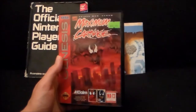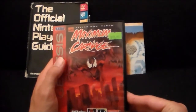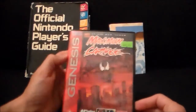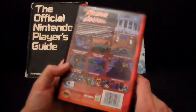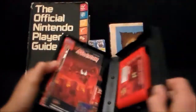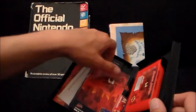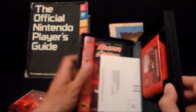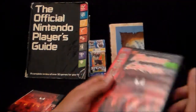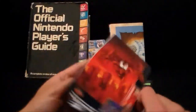Okay, so next up, Andrew suggested I buy this one. I was like, oh yeah, that is pretty cool. It is Spider-Man and Venom Maximum Carnage, Marvel Comics, Sega Genesis, $19.99 sticker price. That is probably a bit much. It's worth noting that it has everything in there, including this little poster and the mail away thing. And it does have the sexy red card, but it turns out I already own this game. So, my bad. I could have spent $20 more on other stuff at the expo. But that's how it is.